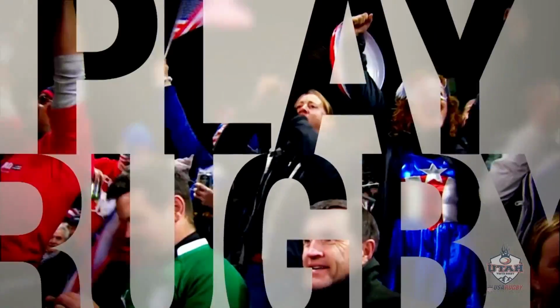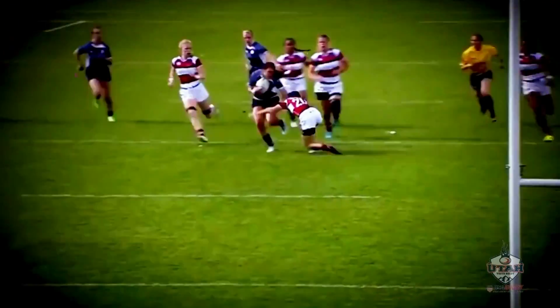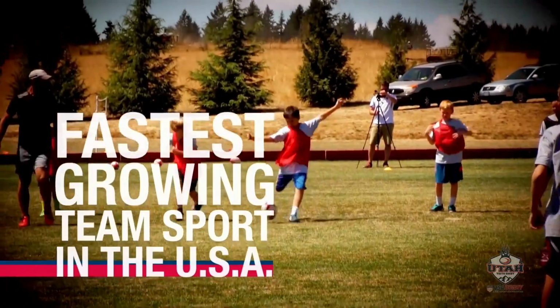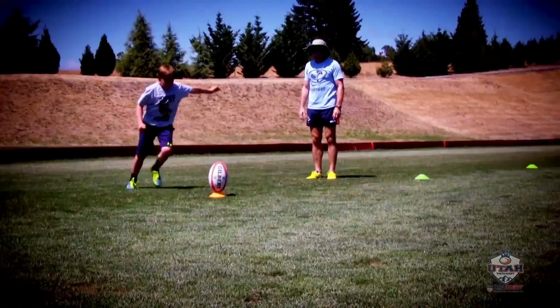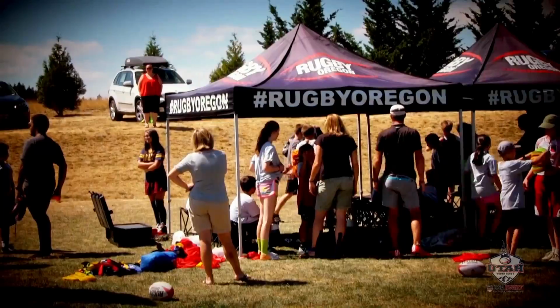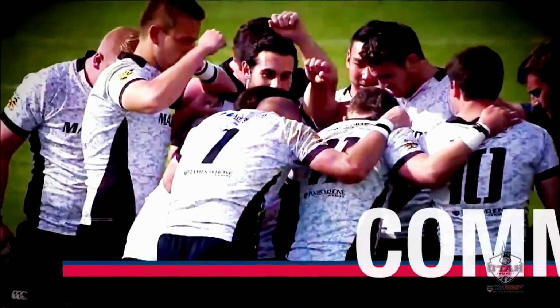Come play rugby. Boys and girls, youth and teens, locally and on the world's biggest stage. Nice work by the United States. Rugby is the newest Olympic sport and the fastest growing team sport in the USA. Its action, speed, and athleticism are unmatched. Yet, it is a sport where all ages, shapes, and sizes can have fun with their friends. Join parents from all over the country who love rugby's strong traditions of fair play and community.